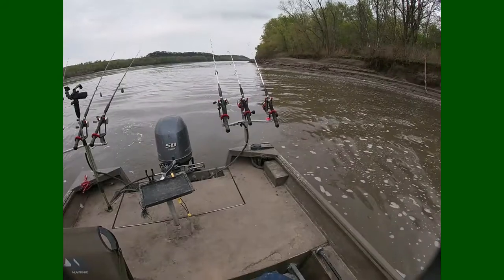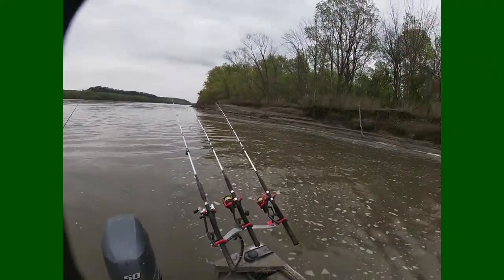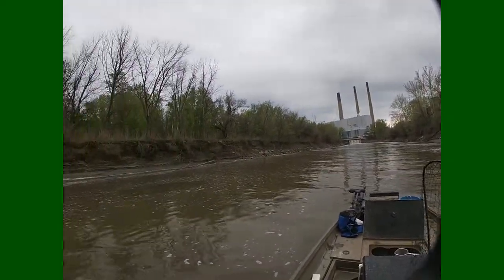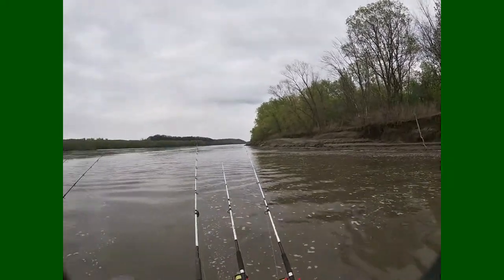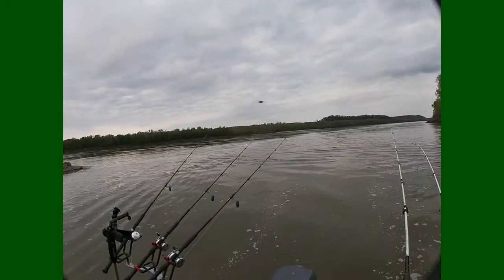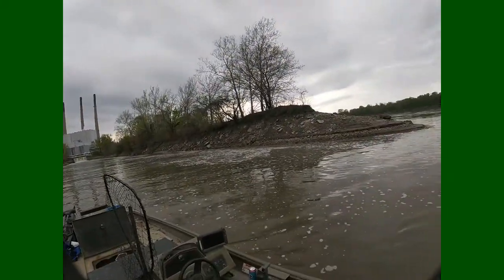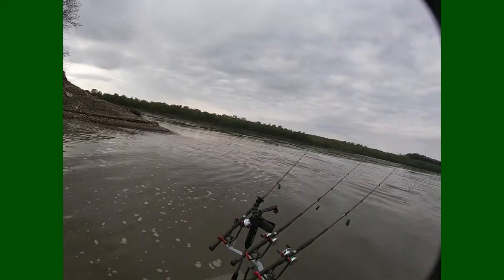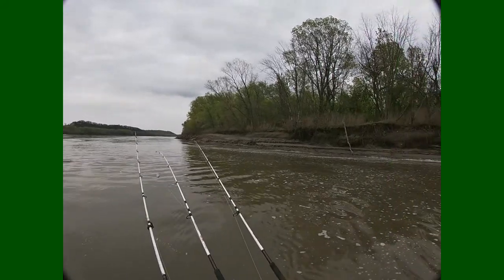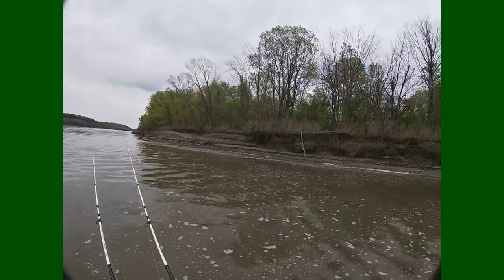Alright, welcome to the channel, everybody. It is Friday, April 23rd, 2021, out here at the Labadee Power Plant Spillway. Going to be throwing some live cut bluegill and some shad. You can see it's clouding up, supposed to rain about 10 p.m. to 12. But we're going to fish. It's like 5 o'clock p.m. right now.